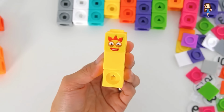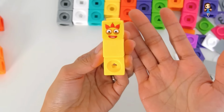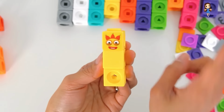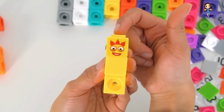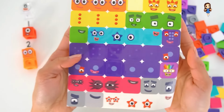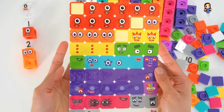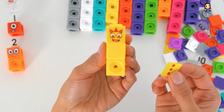So this one is a real performer. She is always juggling, putting on a show, or doing magic tricks to keep others entertained and happy. She likes saying, 1, 2, 3, look at me. And she is known for her 3 pointed crowns on her head. But wait, before we forget, we also need to put the 3 juggling balls on her tummy. Can you see where the 3 juggling balls are? They are right here. So let's get them and then attach them here on her tummy.